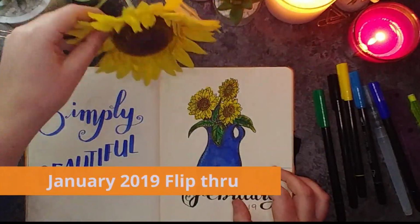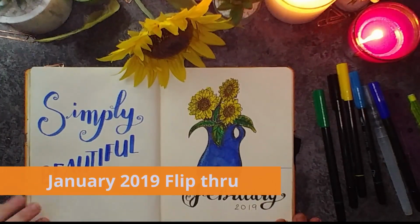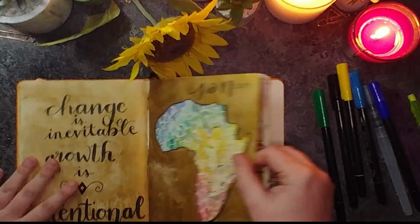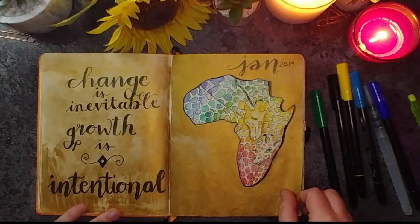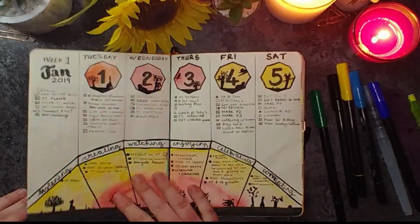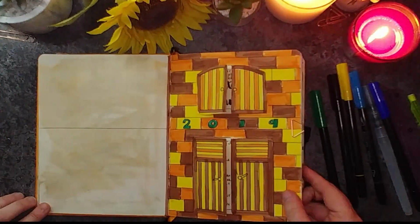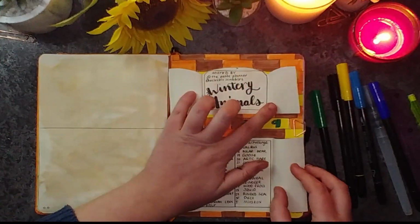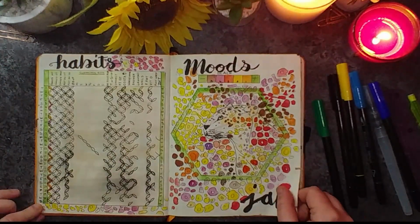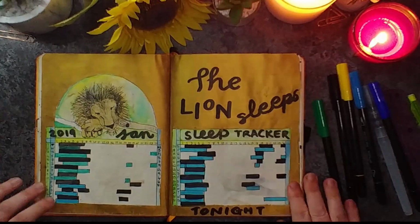So that's my introduction page to my theme, and now I'll just do a little flip through of my January setup after the pen, because I thought you might want to see what I did for the whole month. So the theme was Africa, change is inevitable, and you can see all the weeklies. This was a drawing challenge I did with Wintry Animals, that's just skipped over there.